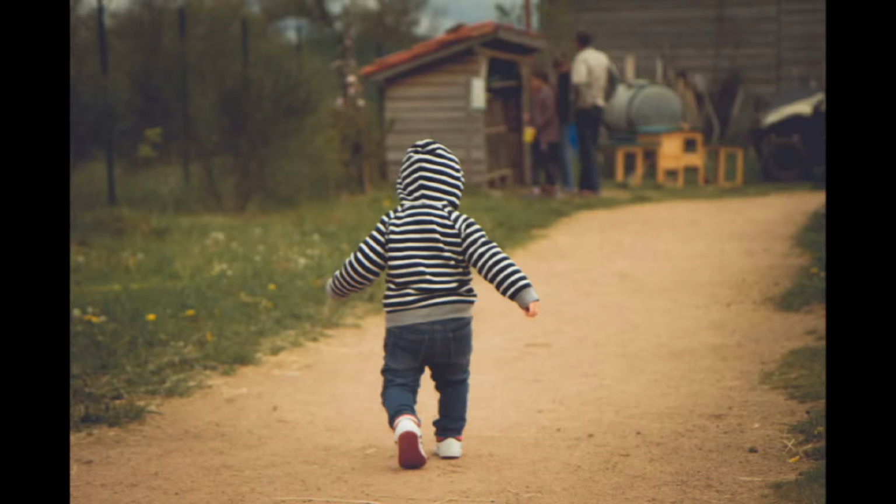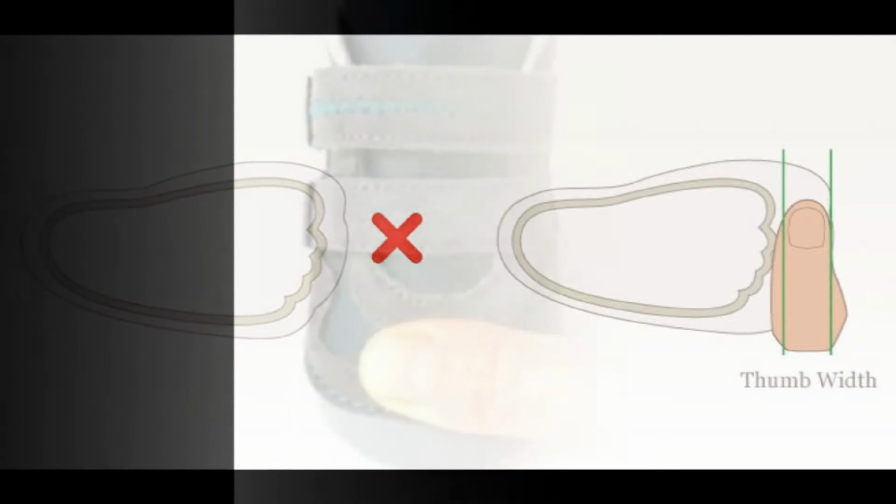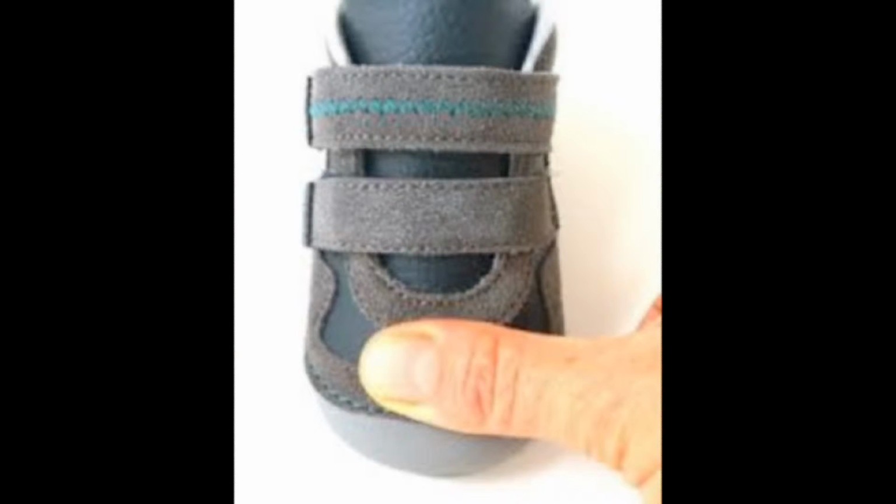When buying the new shoes, it is recommended to have at least 12 to 14 millimetres of growing room from the end of the longest toe to the end of the shoe. This should give your child 6 months growing room before another pair of shoes will be needed. What are other tips I should keep in mind?